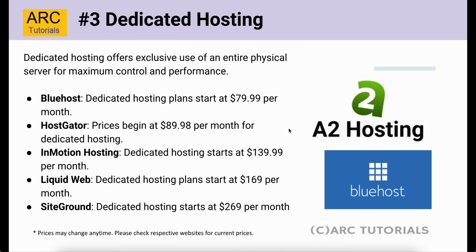So if you are a small scale business, or a SaaS company, or some web application which deals with dedicated customer data, has privacy needs, and needs more control over your data and your server, consider going with dedicated hosting. There are other vendors: Bluehost, HostGator, InMotion Hosting, Liquid Web, SiteGround. All these website providers provide dedicated hosting. The plans usually start from around $80 and can go up to $300 per month.